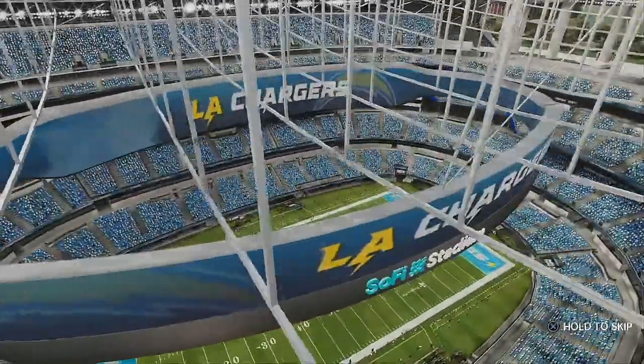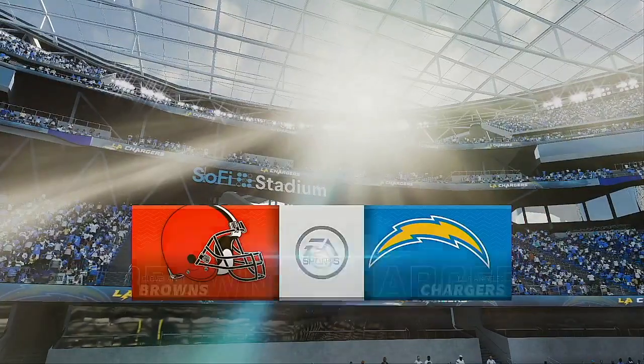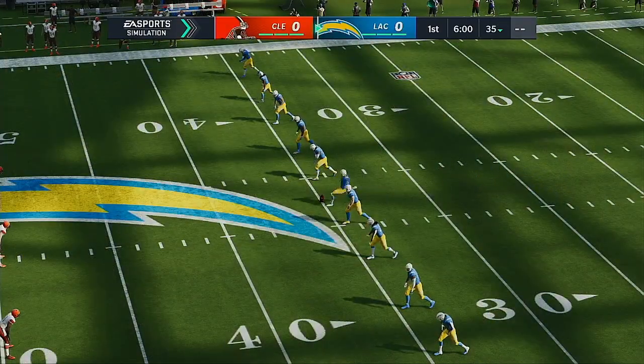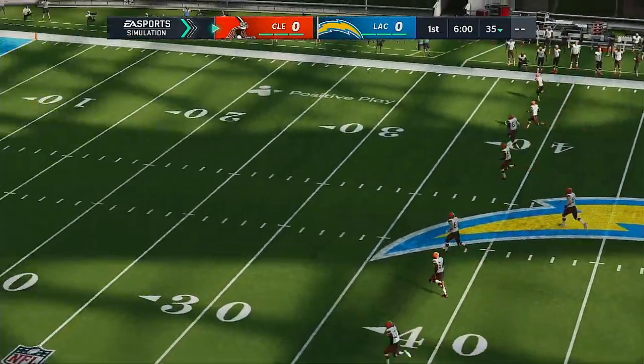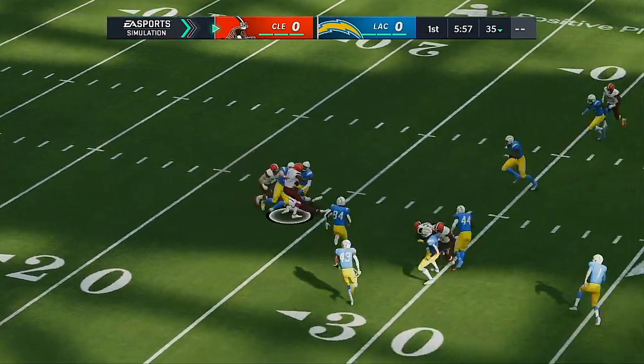We are just a couple miles east of the LAX airport, just off the 405 or the 105 at the beautiful SoFi Stadium in Inglewood. Today, we're set for a good AFC matchup between the Cleveland Browns and the Los Angeles Chargers.